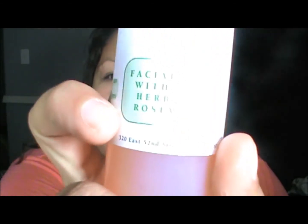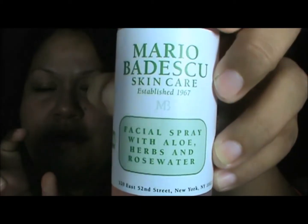So after I do that, I usually get out of the bathroom. The first thing I do, sometimes before I even put on my towel, is spray my face with the Mario Badescu facial spray with aloe, herbs, and rose water. It looks like this. Oh, this is really bright, I don't like it at all. There we go. I pretty much start clockwise from the bottom, and I go around my face, and then I bring it into the middle, and it gets my entire face. I don't rub it in.